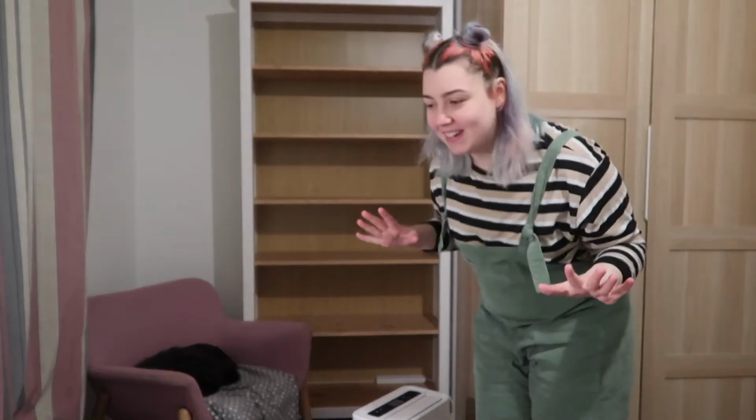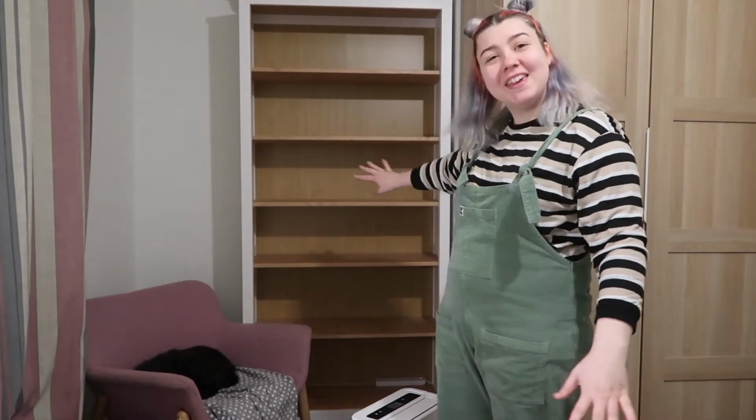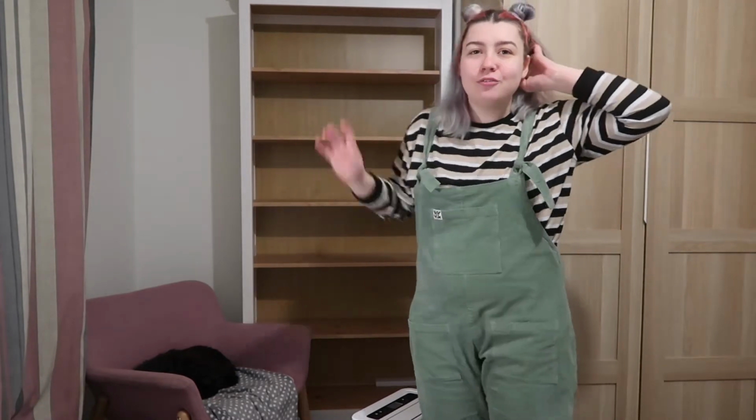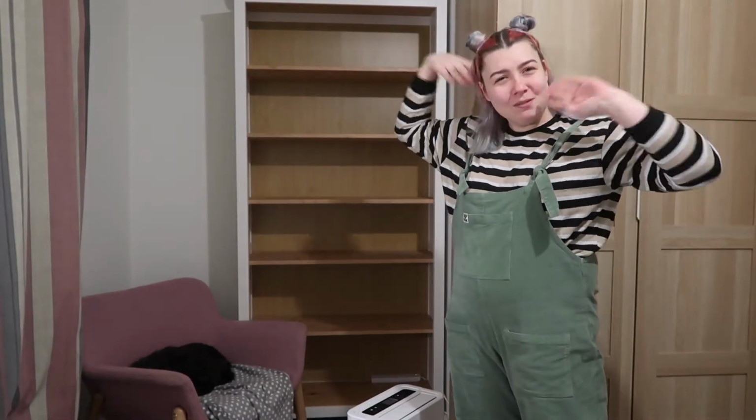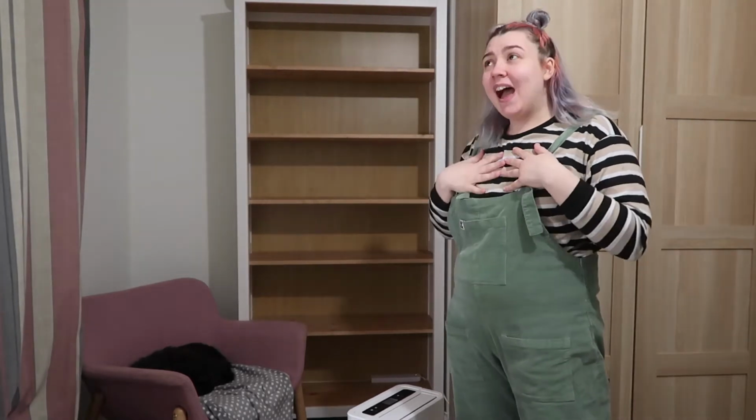Okay, hello, it's the next day. The bookshelf is empty, it's clear, it's ready to go. There is actually technically a basket on the top, but it's just an empty basket right now. I just thought it might be nice to have a basket, but I don't know what's going in it yet. So yeah, bookshelf is empty except for that. And I'm ready now to start putting books on it.